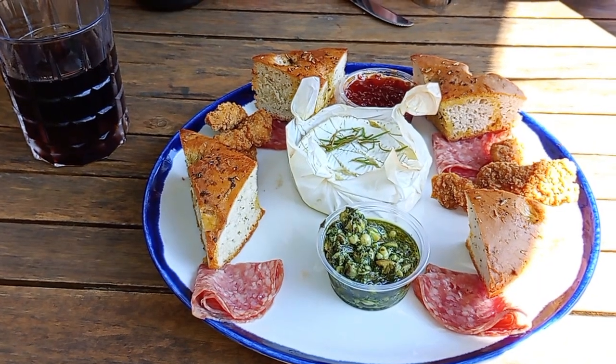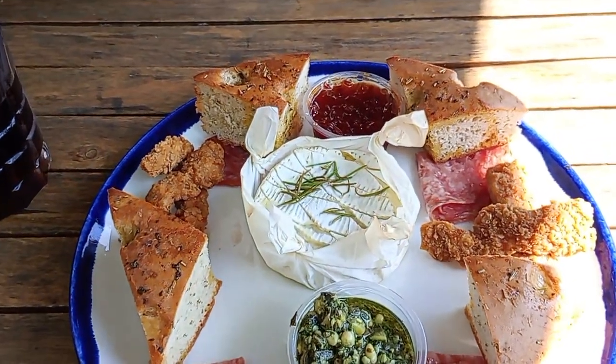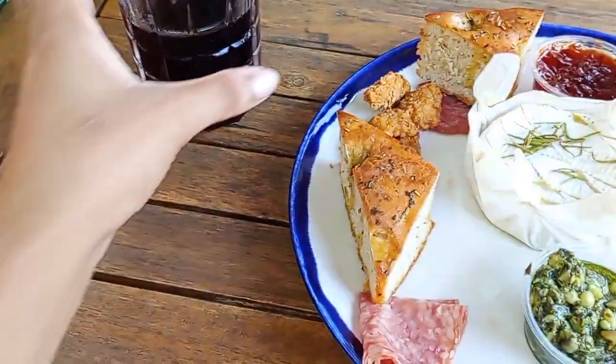I got a camembert sharer because it was the same price as a main meal, and I just fancied the runny cheese and the bread. So I'm looking forward to that, and I got me a Malibu.